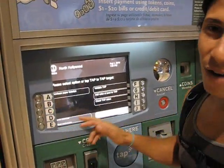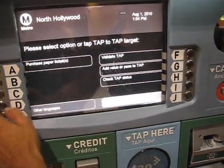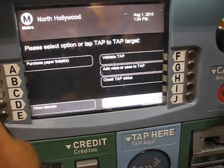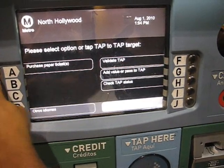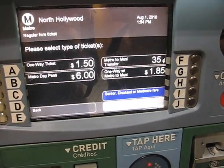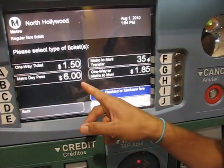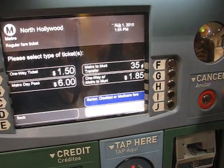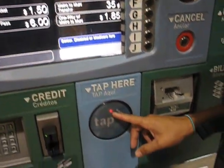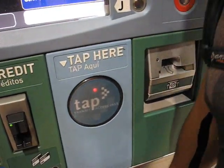Now it's self-explanatory when you come to it, and obviously the first thing you look for is to find purchase ticket. And they have all these different options, A to J. Press A, purchase tickets, and then you can buy a one-way ticket, which is $1.50, or you can buy the day pass, which is $6. However, you do have the option to buy a tap card, which you can purchase online, and it's a pay-as-you-go, as well as buying a month pass.